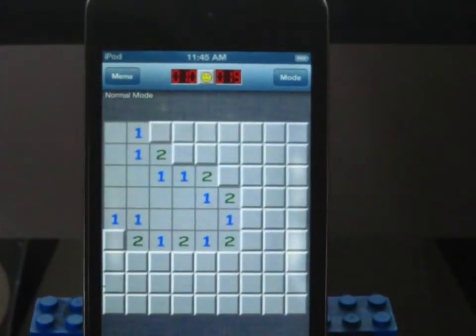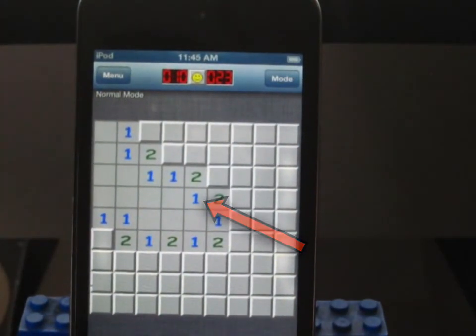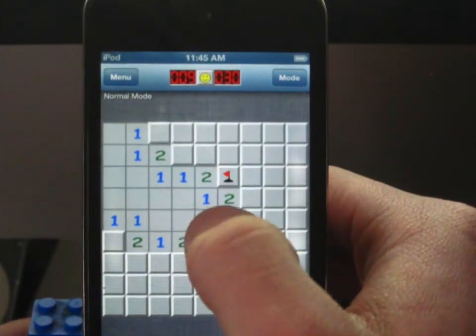So this one right here, I might need to use an annotation to point to it. As you can see from the 3x3 area around it, there's one mine, so there's a mine right there. Bam.